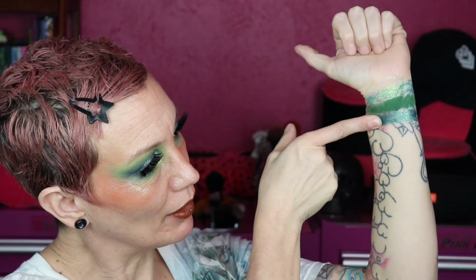Look at how blue that is. That's got such a sweet blue base. Actually, it doesn't even look that blue in real life as much as it does on the monitor. Damn, that is so pretty. I used that today on my look. God, that is really pretty. Man, these colors are actually pretty. There's a lot more than meets the eye with these shimmers when you look at them in the pan.